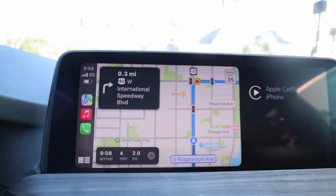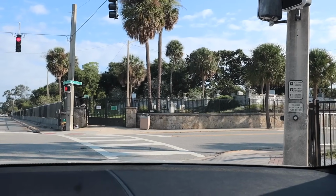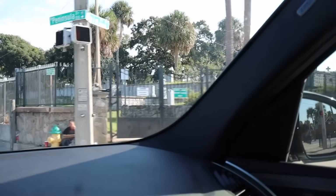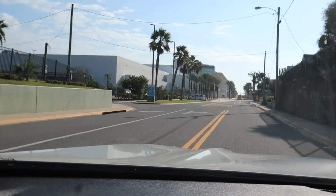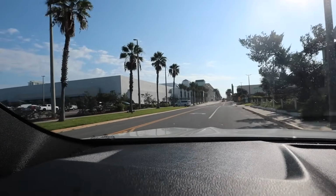We finally made it. We are about 4 minutes from the event. Check out this super old cemetery. Really creepy. I couldn't imagine driving past this or even walking past this cemetery at night. Look at how old. Look at this. Holy smokes. And that big building right there, ladies and gentlemen, that is Daytona. This is where the expo is held.